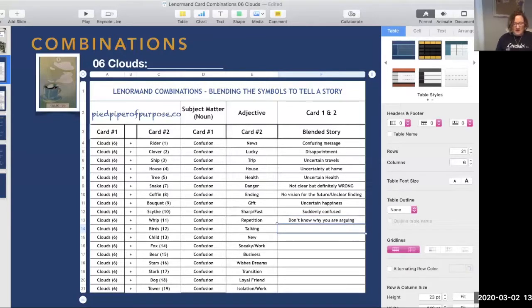Alrighty, so now we've got the birds. So the birds can be gossip. So confusing gossip, you're hearing a story that you just don't quite understand or like. Birds can also be about somebody calling you because they're on a wire, telephone wire. So this could be annoying phone calls or lies. So let's say annoying phone calls and lies.